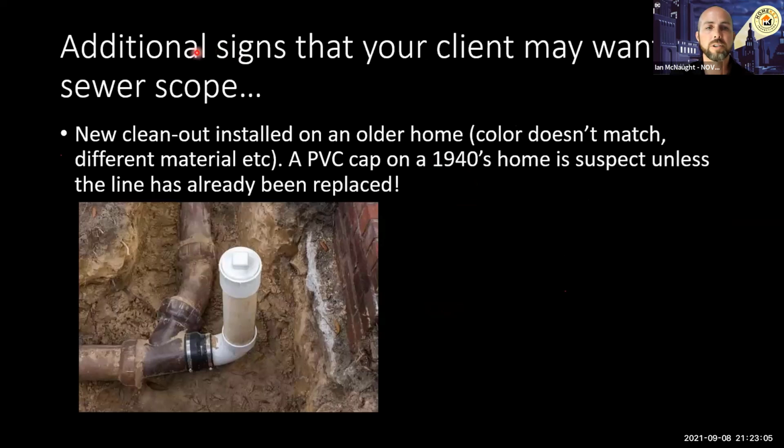So additional signs that your client may want to have a sewer scope: a new cleanout installed on an older home. If you're in a house and your cleanout material does not match the sewer lateral material, for instance, here you have a PVC cleanout on what looks like a clay tile sewer lateral pipe, that's a sign that you have problems. The reason why is they've had to have a plumber get easy access because they have to keep having work done on the sewer lateral pipe.